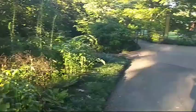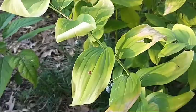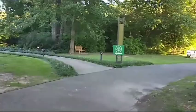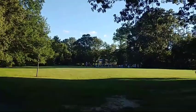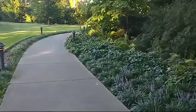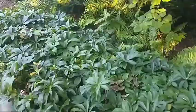Oh, y'all look. Berries on the Solomon's seal. And this is native wild Solomon's seal. We're going to finally make it eventually, as long as my get up and go don't give out. But more beauty of the Botanic Garden. I know I wanted to come, but whew. Beautiful Lenten roses. Mass planting of Lenten roses. Beautiful ferns.